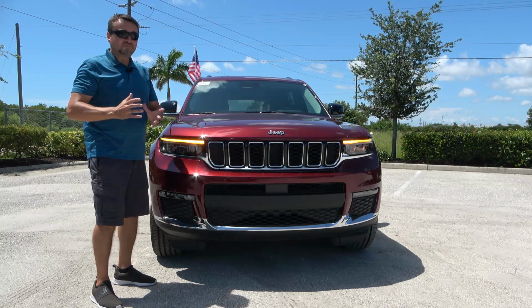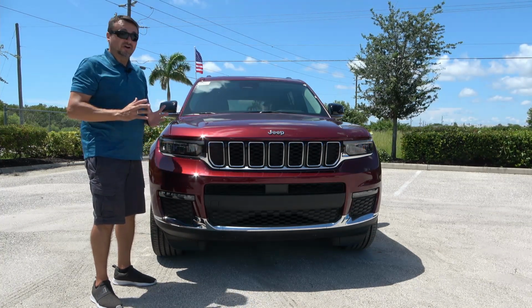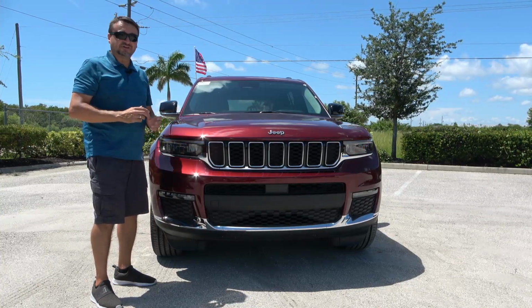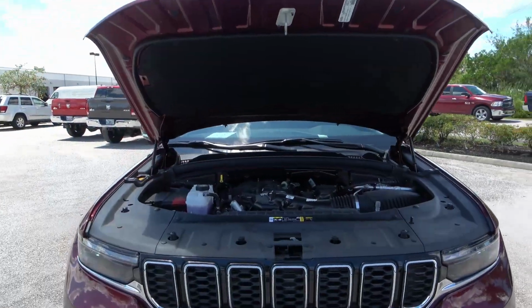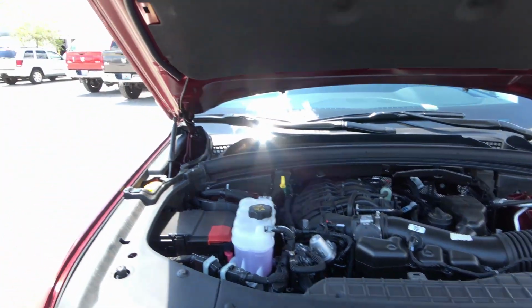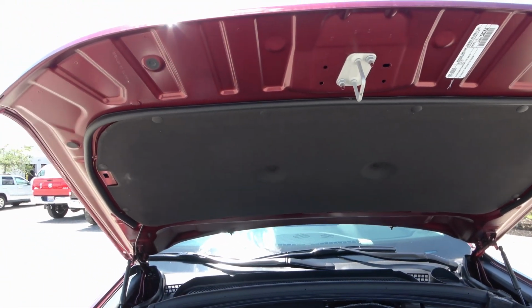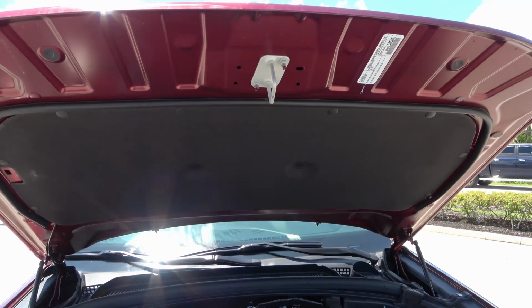But before we move to the side, let's pop the hood and see one of the 2 engine options that are available on this year's Grand Cherokee L. Yeah, right, let's check out what hides underneath this hood right here. So let's take a look first before we go. Hydraulic struts, check, plus. Nice insulation right on top, check, big plus in here.